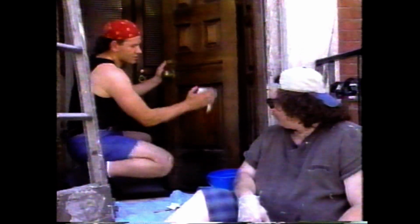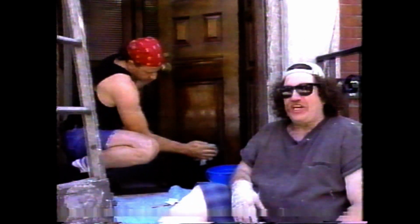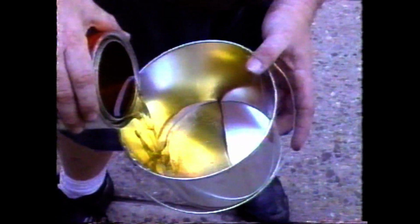So now we'll wash the rest of the door off. Remember, the sanding is just a light sanding. You're not taking anything off. You're just preparing the surface, giving it some scratchiness. Now, because the rest of the door's all been sanded, all we gotta do is wait for this to dry, and then we'll be ready to recoat.